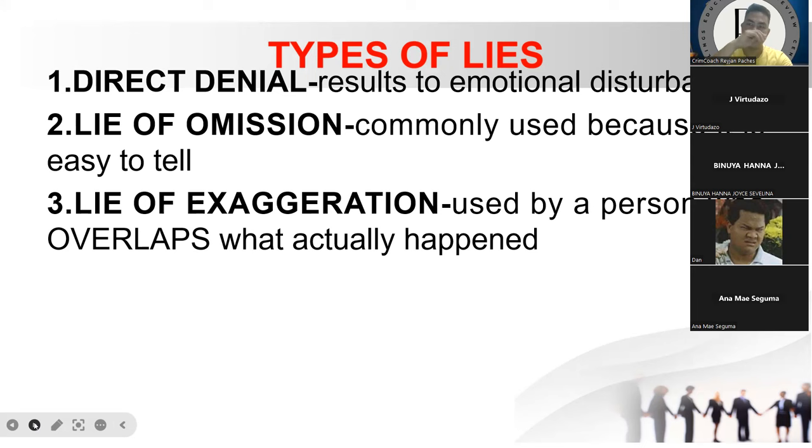Ang lie of exaggeration naman, used by a person who overlaps what actually happened. Halimbawa, nung lumindol, marami bang namatay? Oo, 100 person ang namatay, pero 10 lang pala. Okay? So that is lie of exaggeration. Ibig sabihin, over, no? Overacting or over yung nangyari. So that is lie of exaggeration.